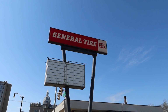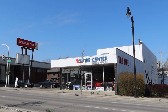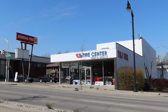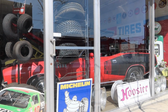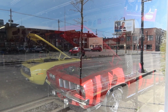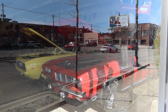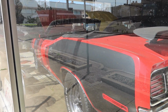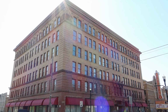General Tire. Here's an old General Tire Center, still in operation. There's the Barracuda sitting right up front. We'll get a closer look. I can't say what the yellow one is right off the bat. Old office, maybe apartment building. Been well preserved.